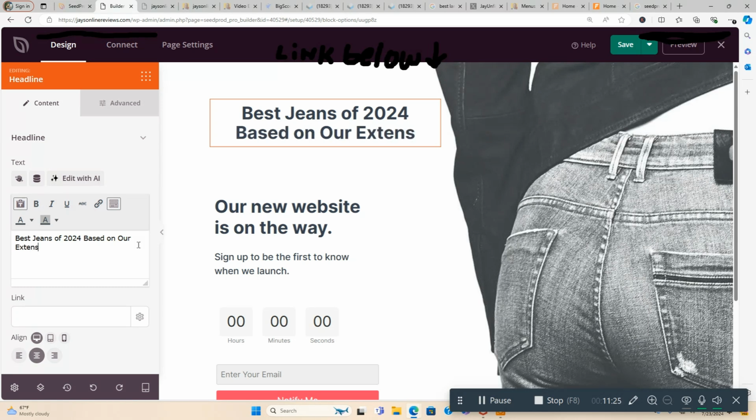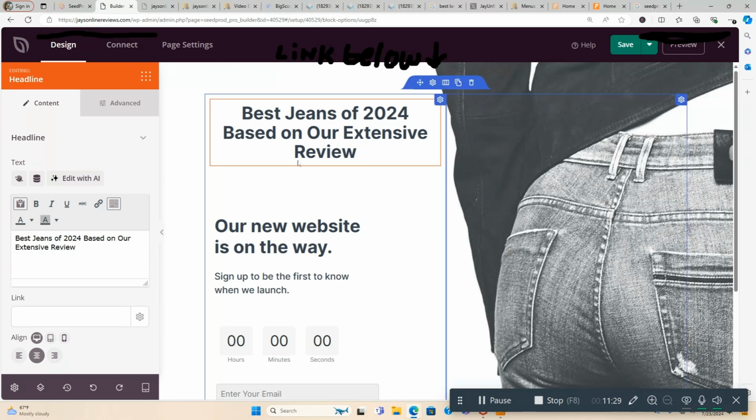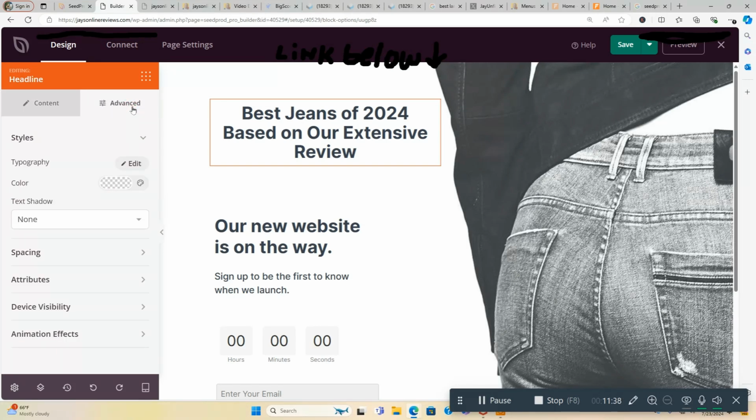And we're going to type in what we did last time. Now it's back to this. We could change the text color, but we want it black though, I don't want to change that. I want to go, you go to advanced.